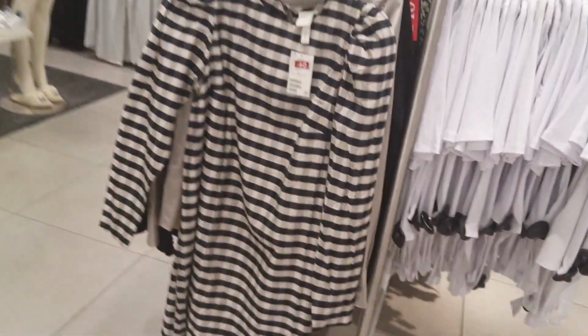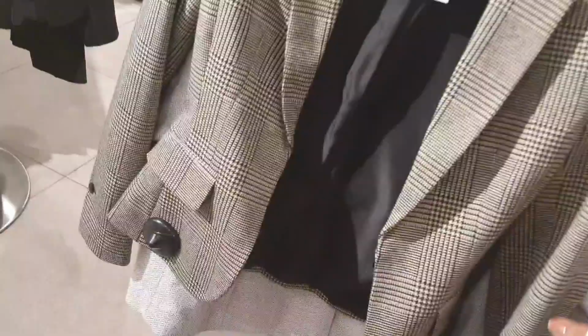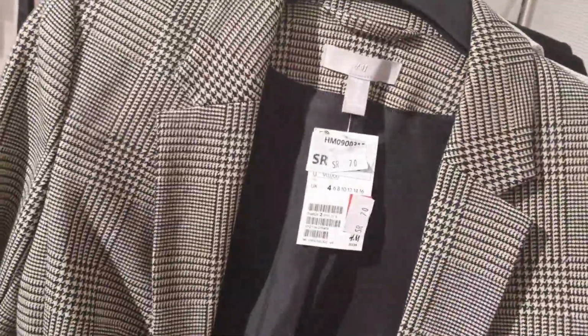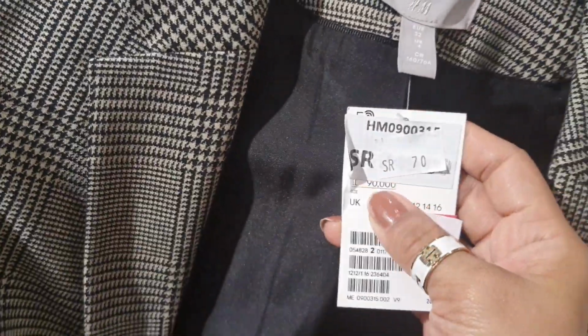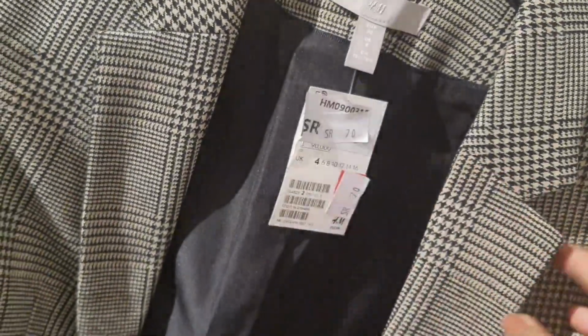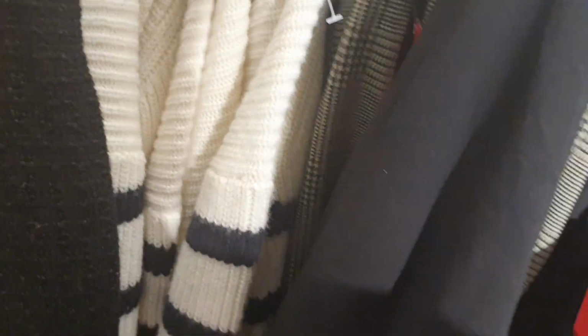This one is nice, only 60 riyal. Look at this, so beautiful. I think I will go and get this one for my sister. Only 70 riyal. Let us see how much the original price is. No, I cannot. We cannot see, guys. I think this one is very expensive. Only 70. And this one is 60. The black one is 60 only, oh. You see. It's only 60, the black one.